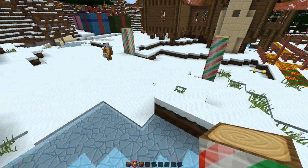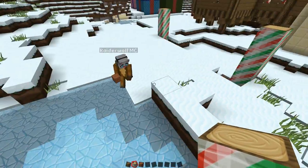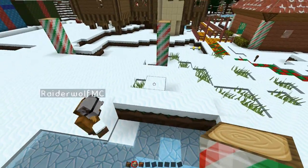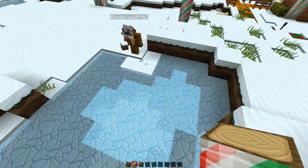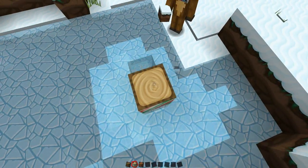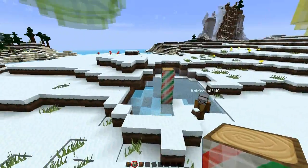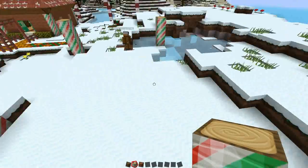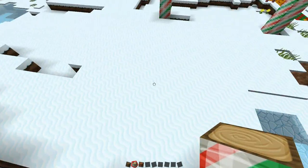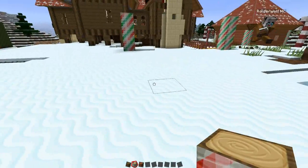We've got a pool over the ice. Shall we go for about here? Okay. Cool. I think that'd be all right. And we'll just have to clear the ground. Should we just do a nice little box? I'm not brilliant at building, so if we just go for a nice box.